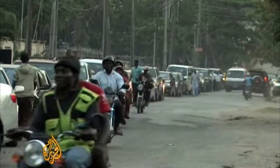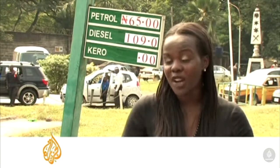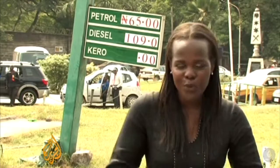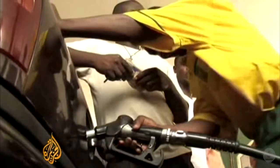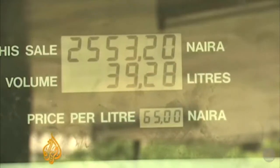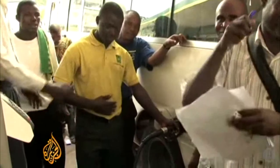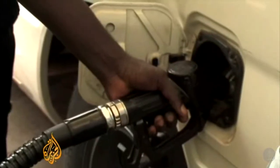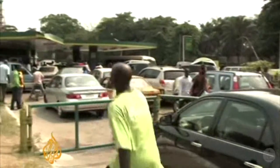Why there appears to be no fuel is complicated. The price of petrol at the pump in Nigeria is fixed by the government at around 65 naira a litre. That's about 40 US cents. But because none of Nigeria's oil refineries work, the country is forced to import fuel. Getting it to the pump involves a complex maze of importers, transporters of fuel, and retailers, all seeking to make profit above the fixed price of 40 cents a litre where they can. This slows down the availability of fuel at the pump, creating the false impression of scarcity.